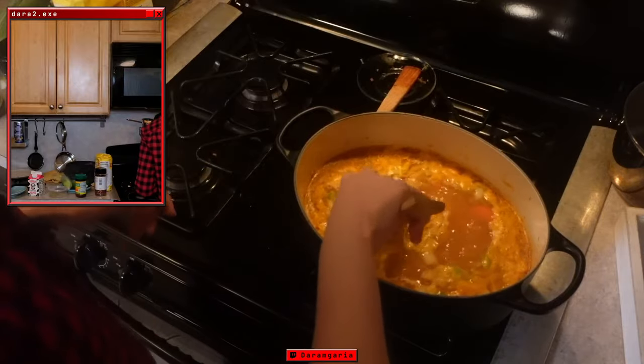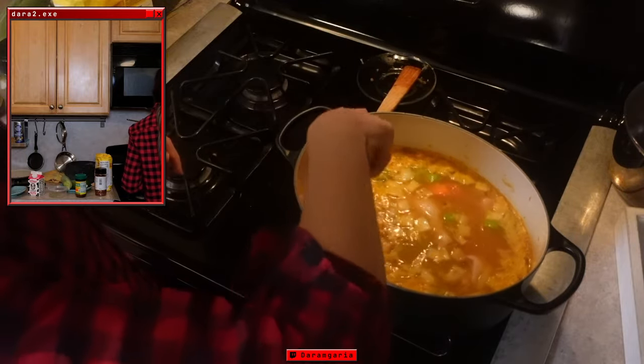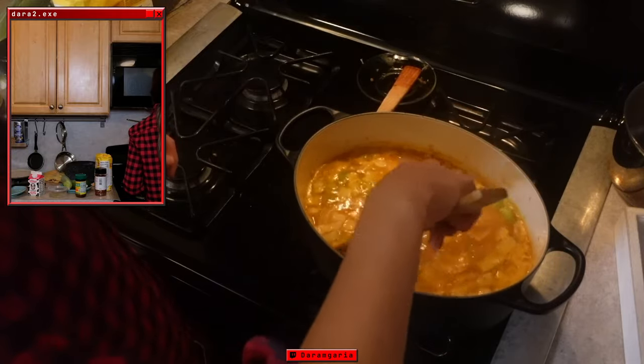Let's just go inside and stir some of these vegetables back in. We're just stirring the chicken around. We don't really have to flip the chicken. The only thing that you want to make sure of though is that your chicken is not exposed. If the chicken is exposed, the top of it tends to sort of get undercooked.